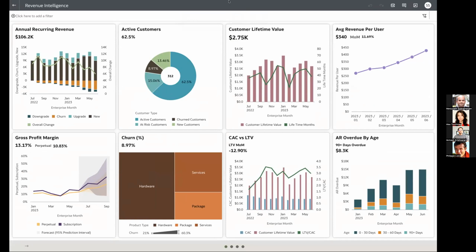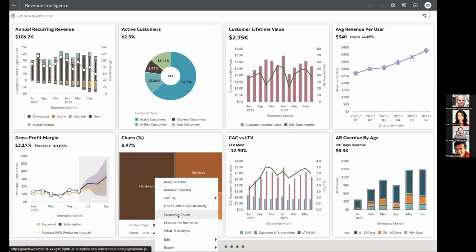So you get to see KPIs from different business applications. This is coming from your subscription, this is coming from your marketing, coming from your ERP, churn, and so on. As a revenue officer, I'm worried about revenue and churn, those kinds of things. And I see that, for example, here my churn is nearly 9%, which I see as concerning, and I see hardware as the biggest contributor. Now I say, okay, can I understand what is really going on in hardware?